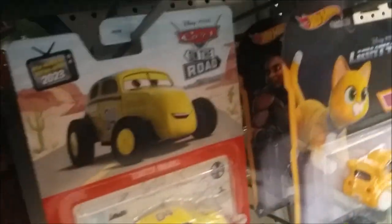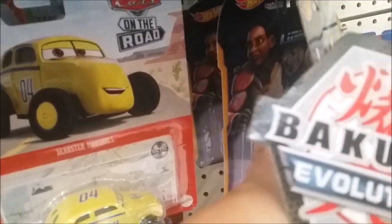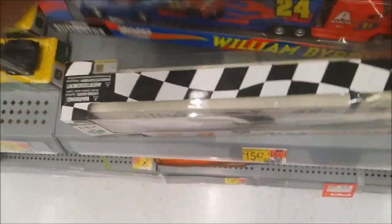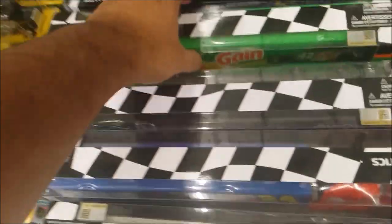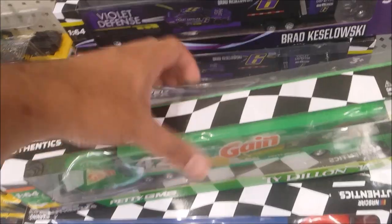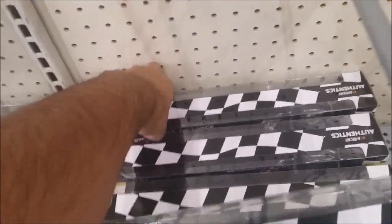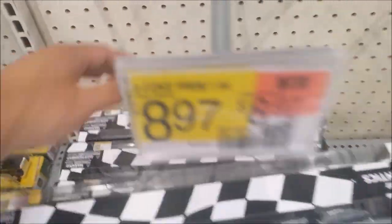A bunch of the two packs right here. What else? They still have Easy right here from the Hot Wheels character cars. I still need to get those. Same thing with Buzz Lightyear. Oh, I also found Alex Bowman, and look at this, William Byron, the Tide Down Game car, oh my god, and the Kevin Harvick Subway car. Those are the haulers I want to get to add to my collection. Mostly the William Byron car, because I saw a teaser leak of the upcoming extended series.